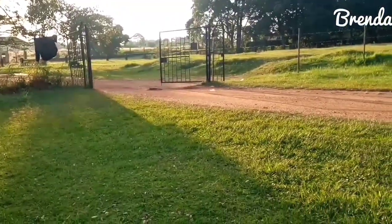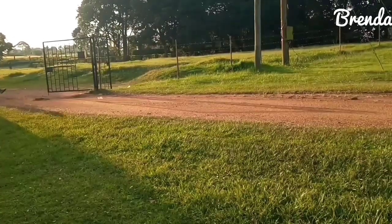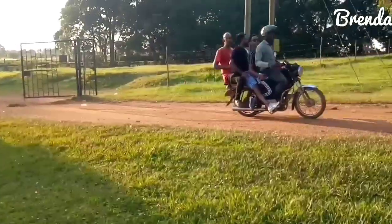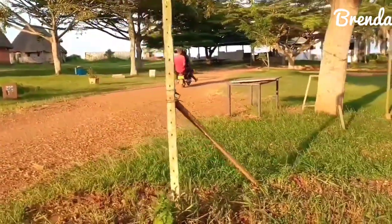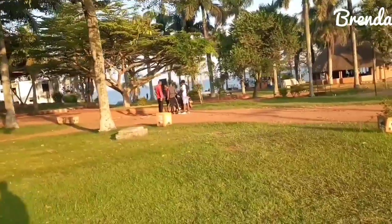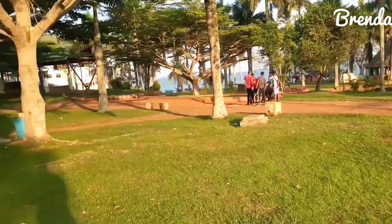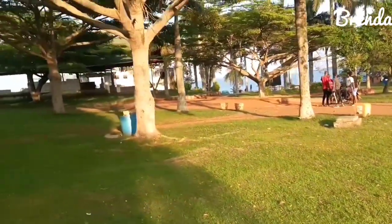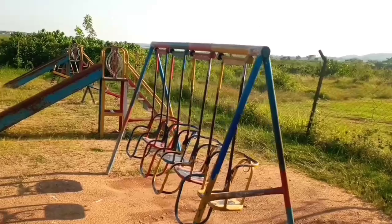This is the second gate. Yeah, we are still going. Guys, have you noticed that everywhere is green? You can see people are still coming. It's evening, but people are still coming to relax, to enjoy, you know. Actually, there are even foreigners, but they also come to this place, which means it's amazing. It's really good.